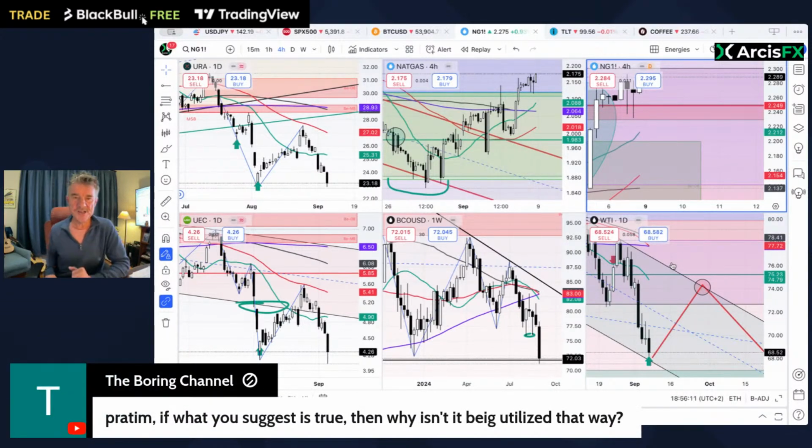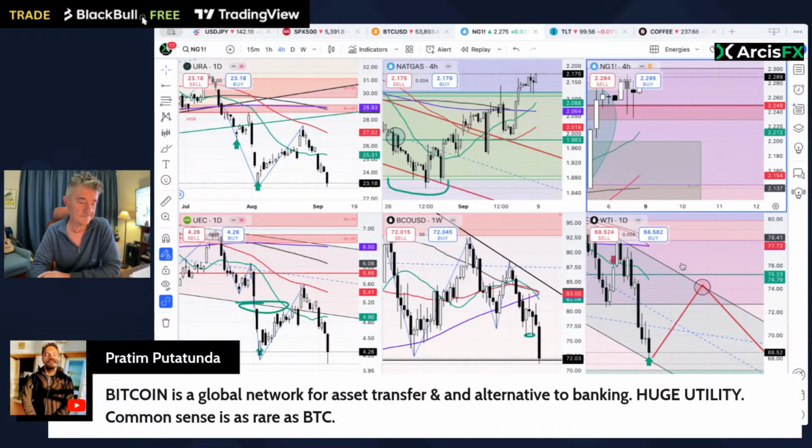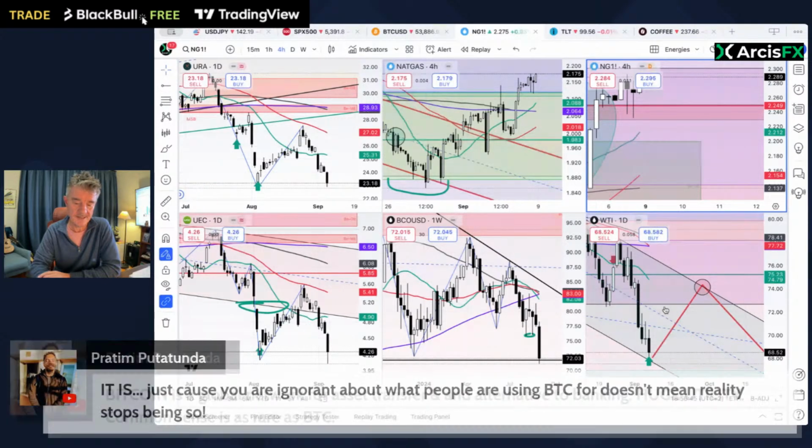Look, Bitcoin's one of the things that I trade. I trade all sorts of things. I'm not a Bitcoin fanatic. I'm not a Bitcoin all-in sort of person. I love trading Bitcoin. It offers another instrument. It offers different dimensions, different volatility, and a different view of the market, really, a different window into something completely different. I like it for that reason. So yeah, huge utility.